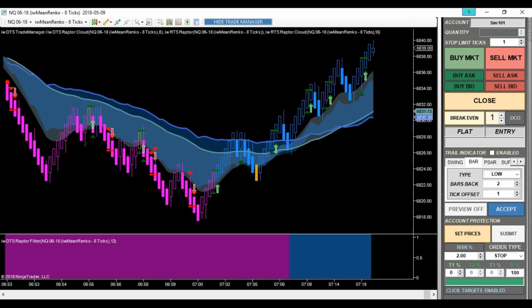This is what the market did yesterday. Just when you least expected it, it started pushing higher bar after bar after bar and made it, well, it did make it impossible to get in, short of just hopping in any old place, keeping your fingers crossed.